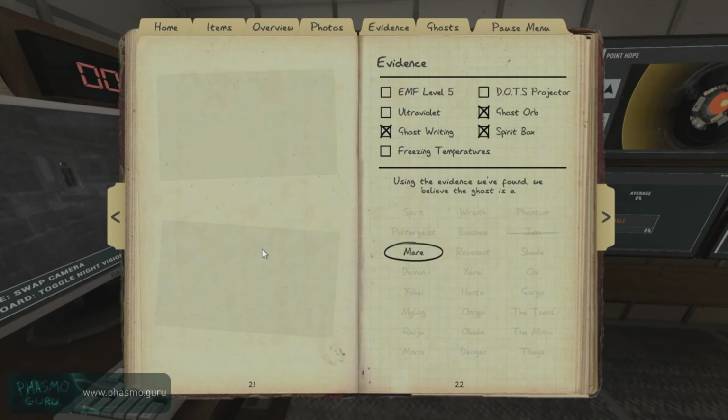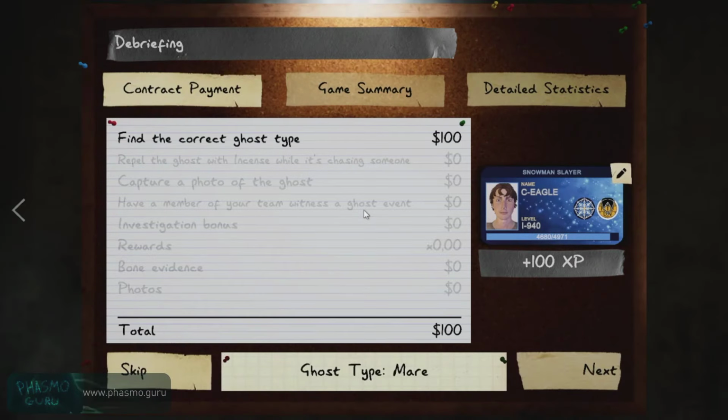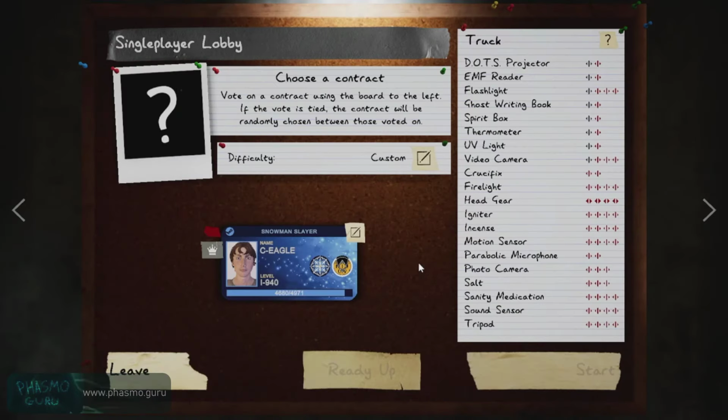We will just end the round yet again. And it is actually a Mare. So, a Mare interacts with breakers remotely, just like every ghost.